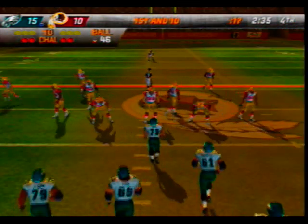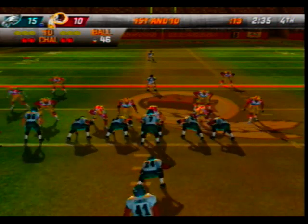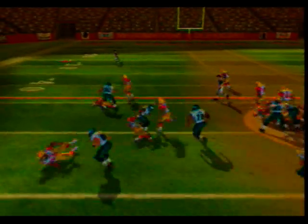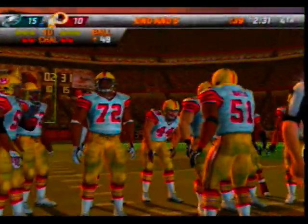First and 10. Ball on the 46-yard line. Out of the I formation. Everything you got. This one is handed off. Number 72 is there for the tackle at the 49-yard line. And he picks up about 4.